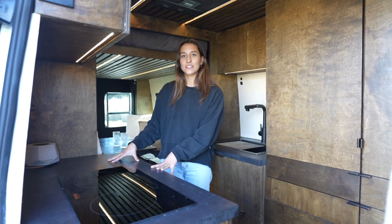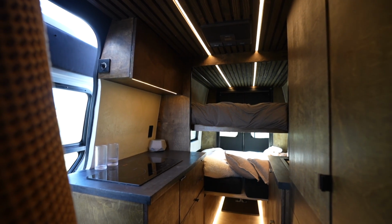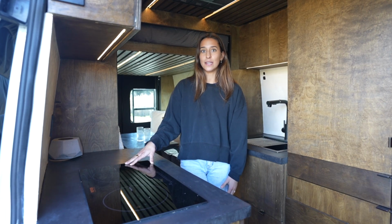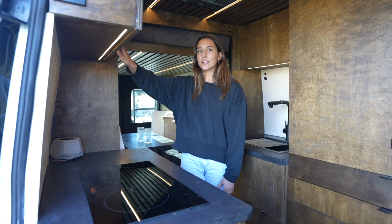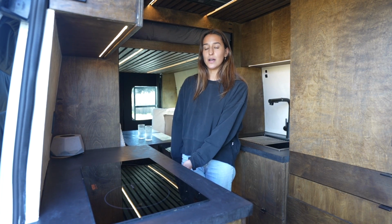So here on the passenger side of the vehicle, we have basically our entire kitchen space, starting with our dual induction stove. Super great. We have enough power to be cooking 2 to 3 meals a day, which is awesome. We have a lot of overhead space here. Majority of it is all for food, and then a good bit of storage below for food as well.